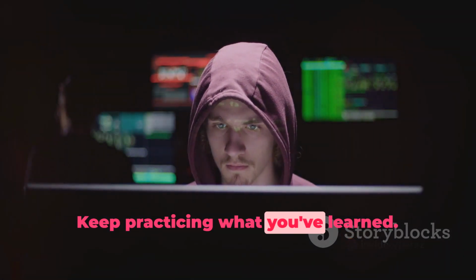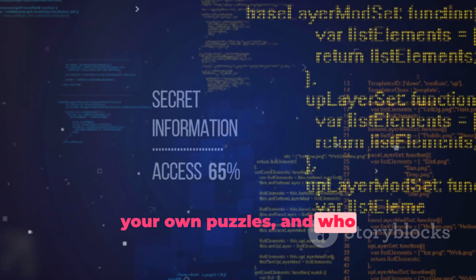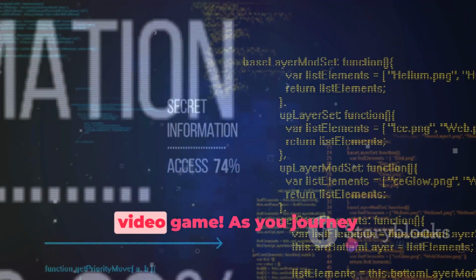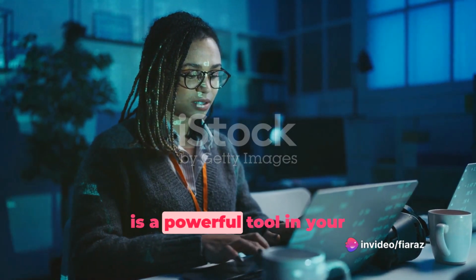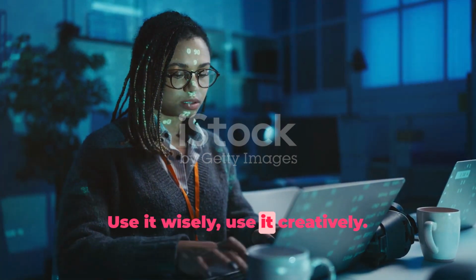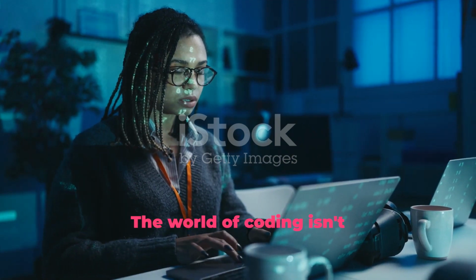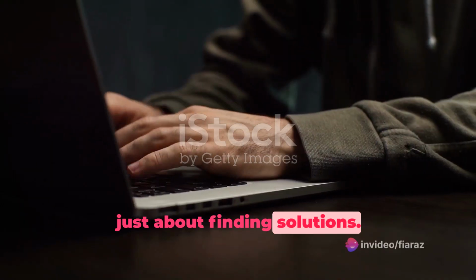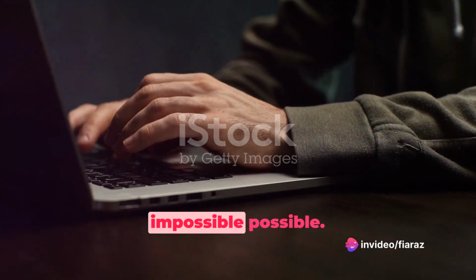Keep practicing what you've learned. Try creating your own codes, your own puzzles, and who knows, maybe even your own video game. As you journey forward, remember that Python is a powerful tool in your secret agent toolkit. Use it wisely, use it creatively. Continue to explore, continue to learn. The world of coding isn't just about finding solutions. It's about creating, innovating, and making the impossible possible.